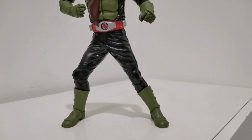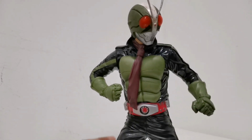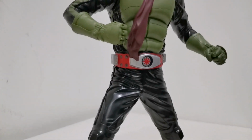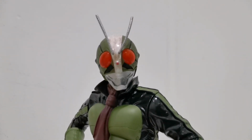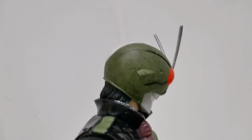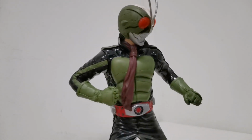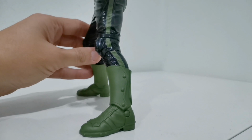The next Kamen Rider is this updated look at the original Kamen Rider movie, which has a little bit more detailing on the body. The belt also has been updated with some red straps all around. The helmet is also looking spectacular. As you can see over here, there is some kind of battle damage, which is very well done. As you can see here, the body suit seems to be a little bit shiny. The boots also are very well done. As you can see here, very detailed.